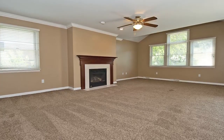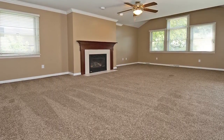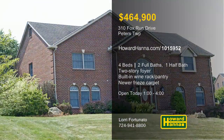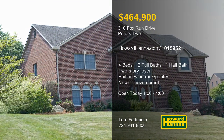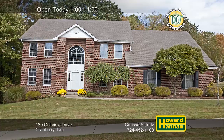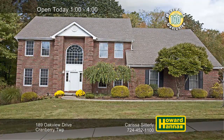Newer frieze carpet spans the length of the family room, which is warmed by a gas fireplace. Entertain in style this summer with the help of the back patio and nicely landscaped yard. A home warranty along with a 100% money-back guarantee give you two more reasons to tour this home today with Lori Fortunato.